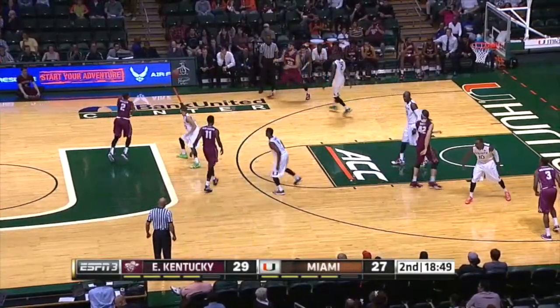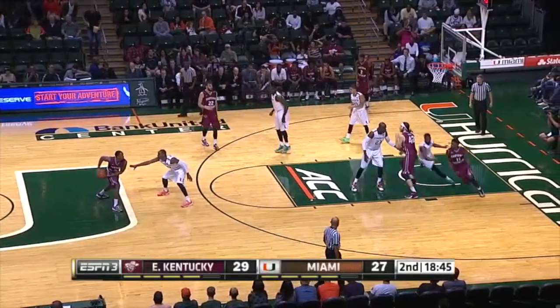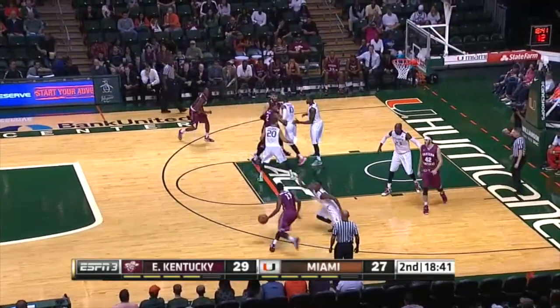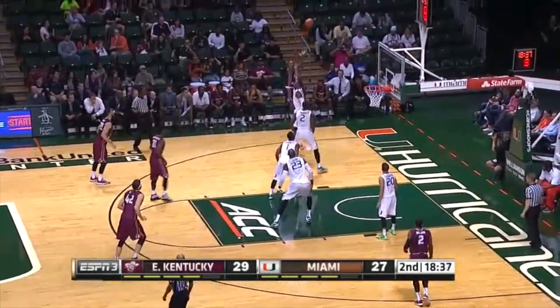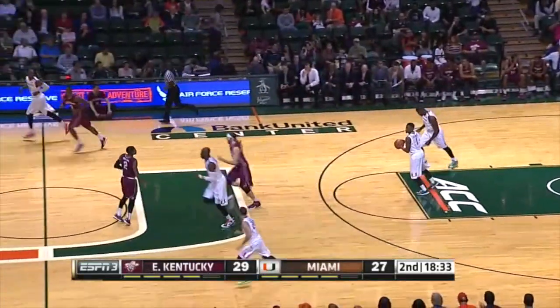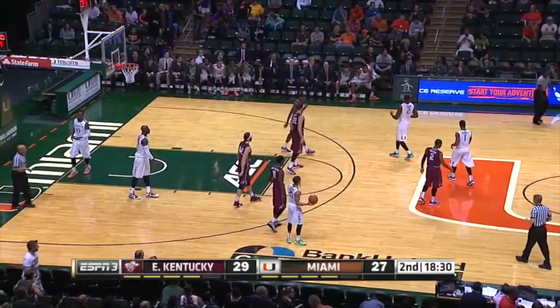Back comes EKU. Walden out to Nip. Richardson now, shot clock at 15. This is usually where EKU will fire up one from three-point land. They do. No. Rebound. JT. Whistle.